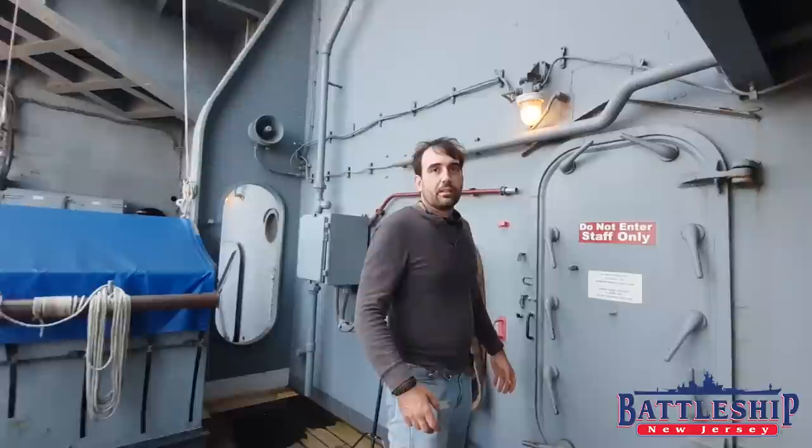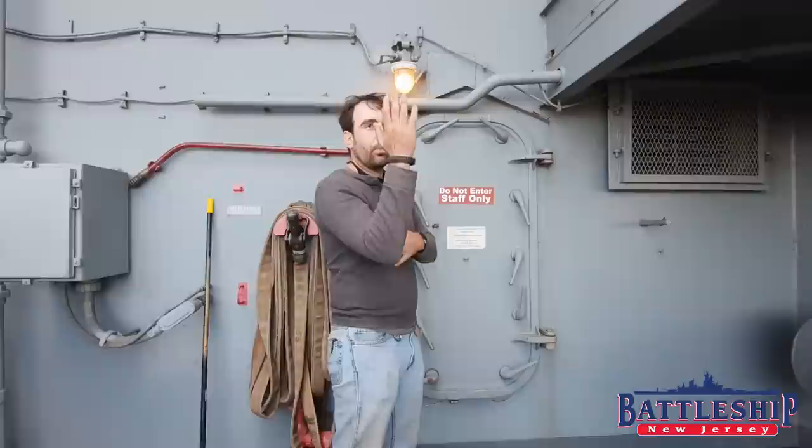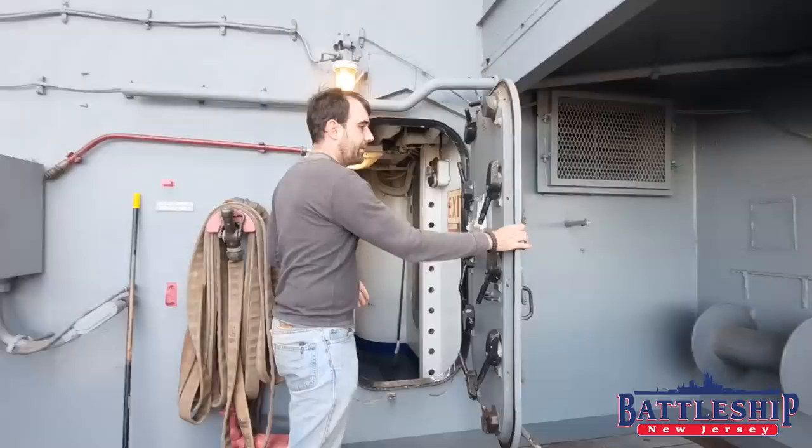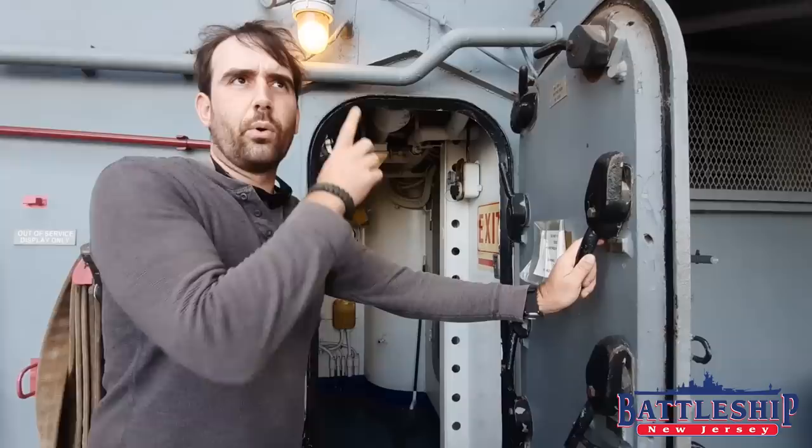The higher up in the ship we go, the more top weight it is and the more it makes the ship want to roll over. So there isn't a whole lot of armor plating as you go higher up. Now here you can see the door and the bulkhead is over an inch thick. That's more to support the weight above us. But as we go up, it gets considerably thinner.